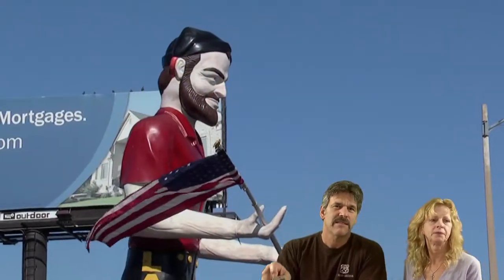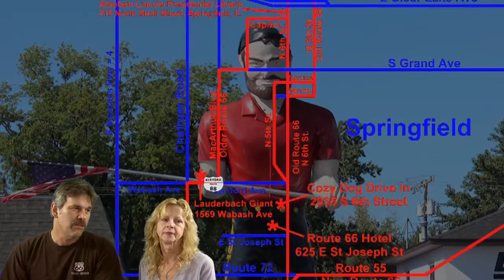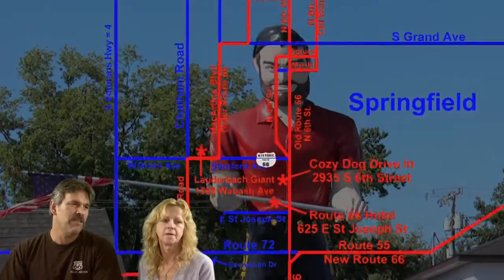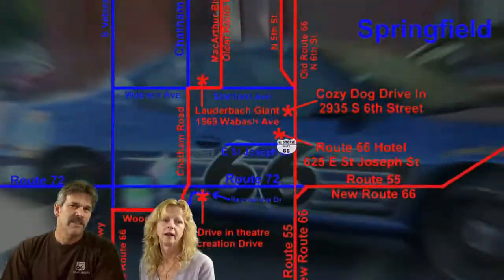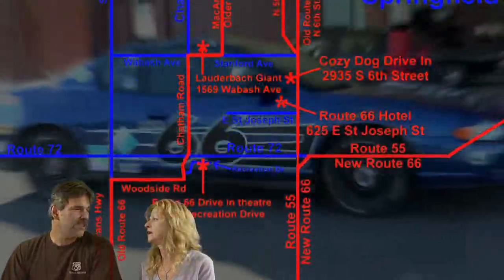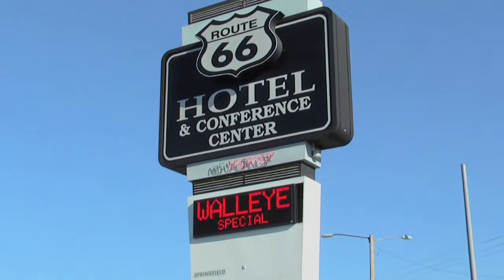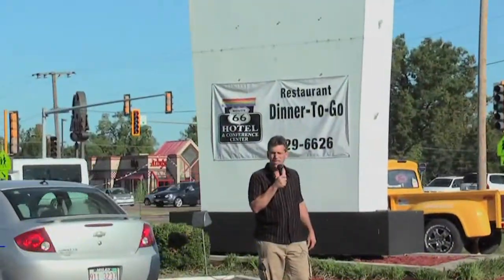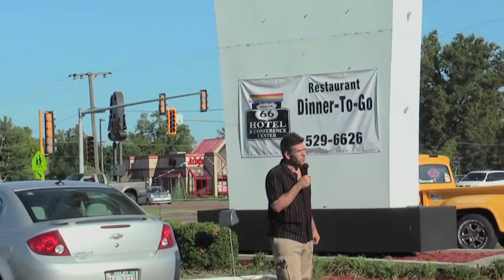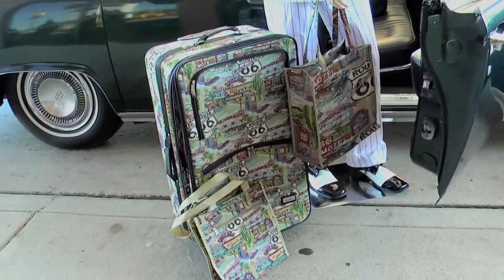Now, Hotel 66, this is where we stayed. Now this is a museum with a hotel in it. It's a Route 66 museum and hotel. And a restaurant. And there's, pretty much it's self-contained. We're at the Route 66 Hotel, enjoying their hospitality and their museum. They have a wonderful museum here, and we're going to meet the owner, and they're going to explain to us their displays.